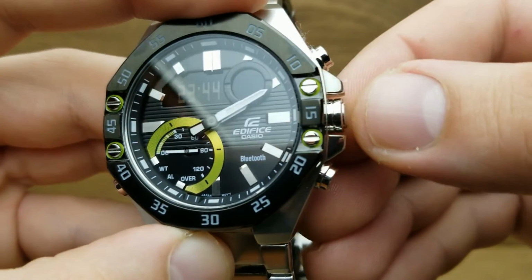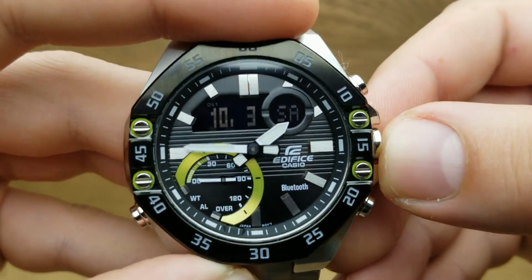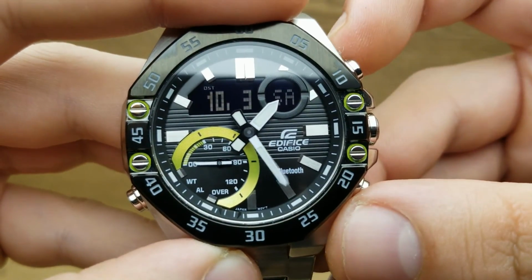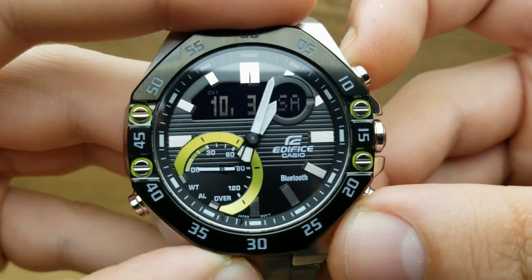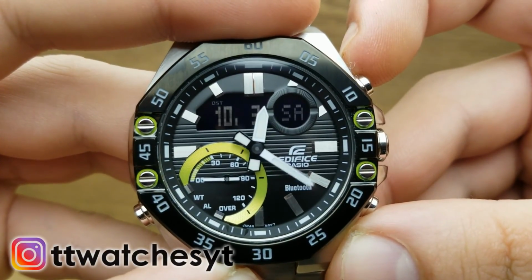Once you're done, simply pressing the button at 3 o'clock will return us to the standard timekeeping mode, and the procedure of deleting the pairing information from the watch is over. And that would conclude this review and long tutorial.